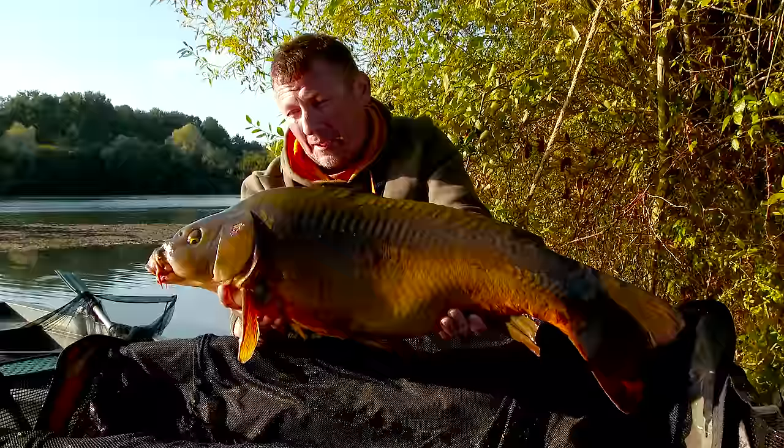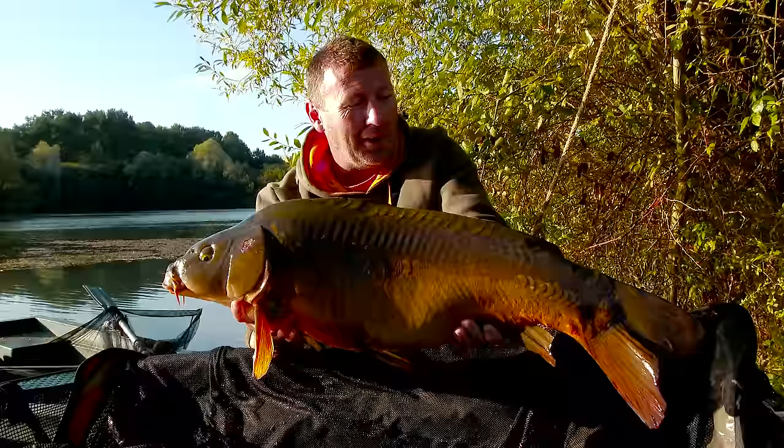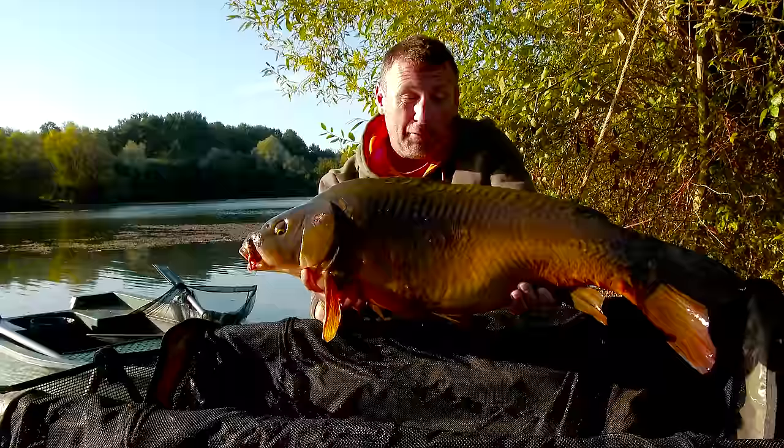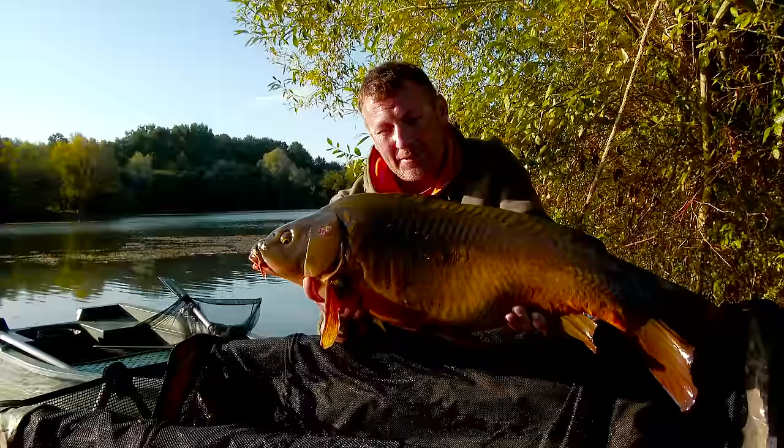And to be honest, I couldn't wake the other guys up this morning to give me a hand. We'd been travelling so much for the past 2-3 days and it took its toll. But lucky enough, with a new last meter lead clip, it did exactly what I wanted. It dumped the lead on the take, and the fish stayed on the surface all the way in 260 yards. So it stayed above the weed, and yeah, very welcome.